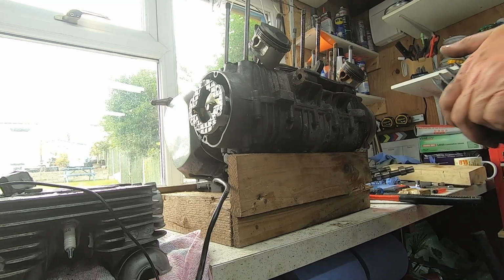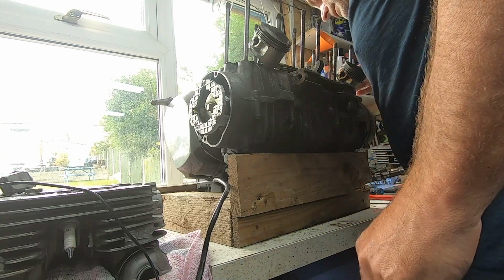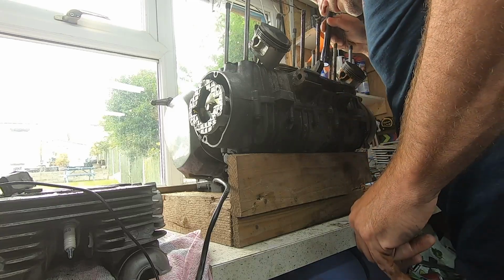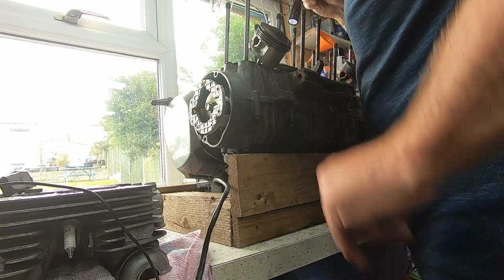Anyhow. Loads of dust and debris going in the engine, but I think that's the least of my problems.